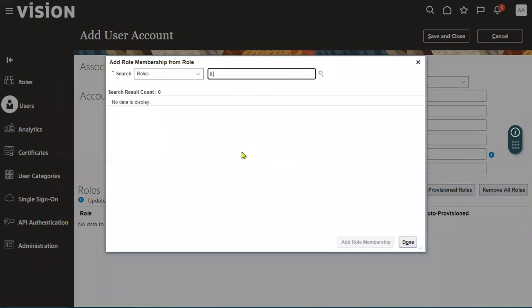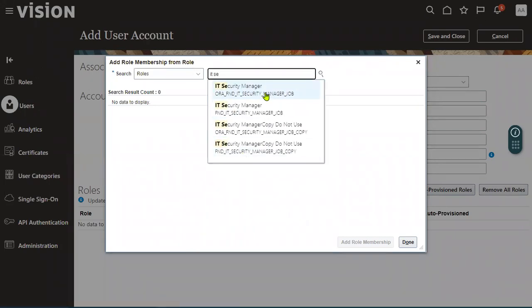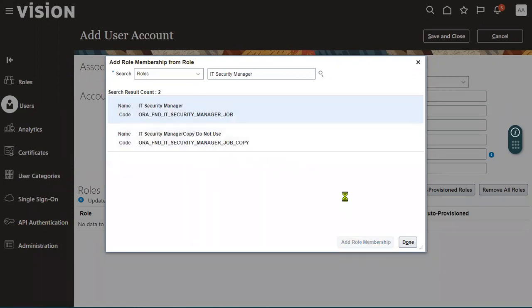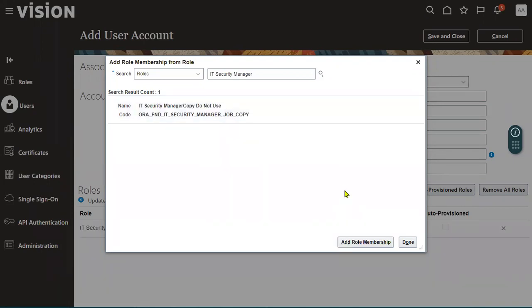I'm going to assign a role called security console. What is the purpose of security console? If you give this role to the employee, then the employee can log in and perform user management and role management. So he will have access to complete user management as well as role management. Go to the IT security manager role. So this role is going to be assigned over here.